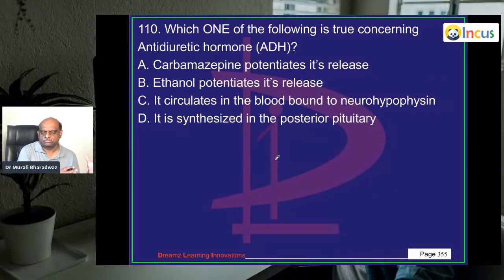Antidiuretic hormone. What are stimulants? What are inhibitors?